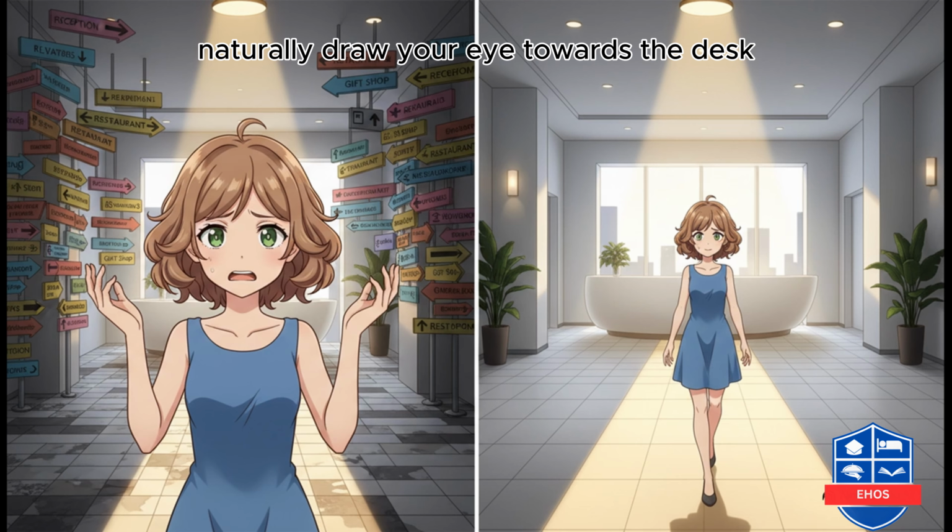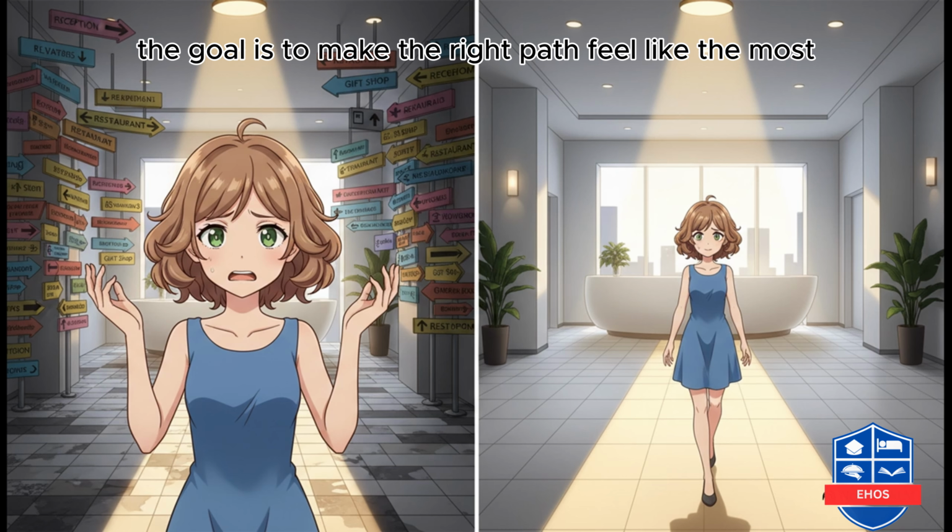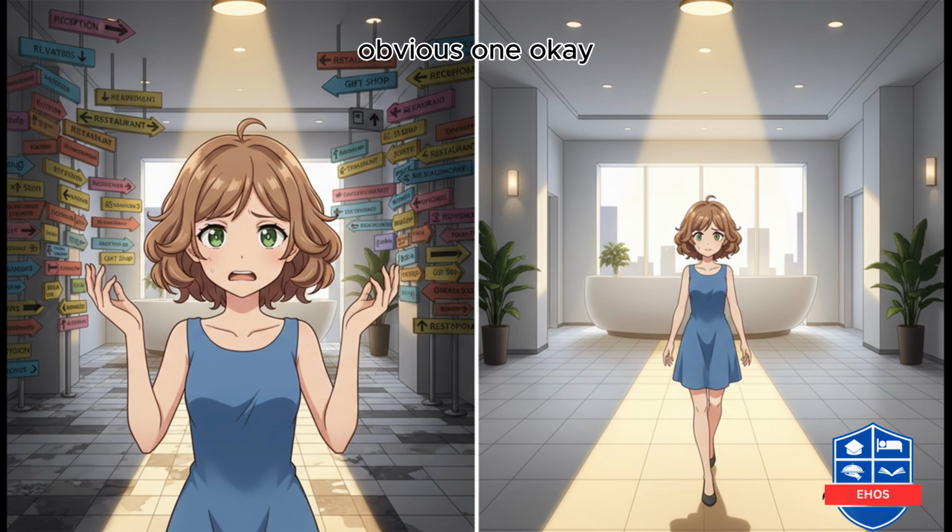Does the lighting naturally draw your eye towards the desk? Does a change in flooring subtly guide you forward? The goal is to make the right path feel like the most obvious one.